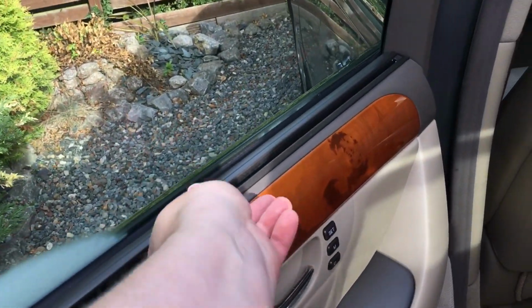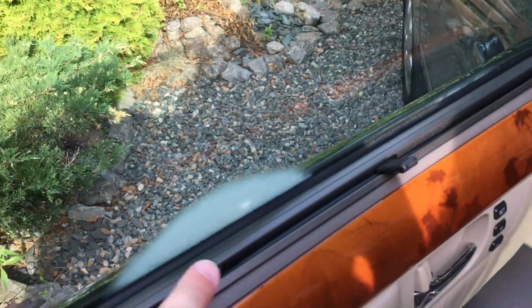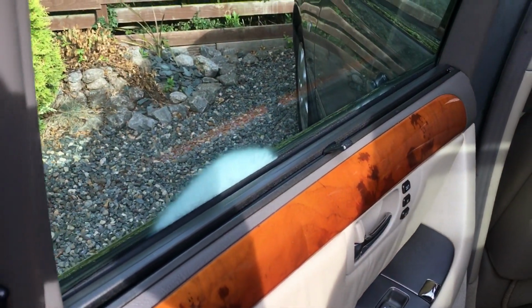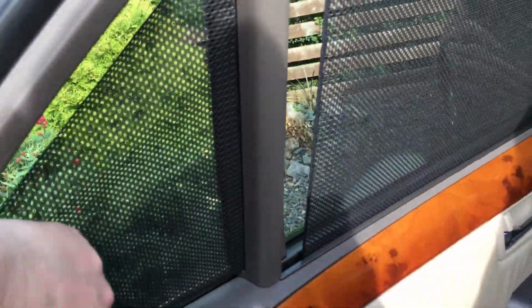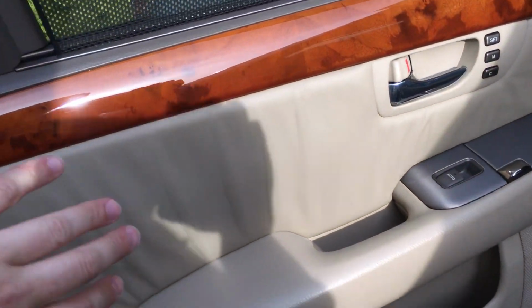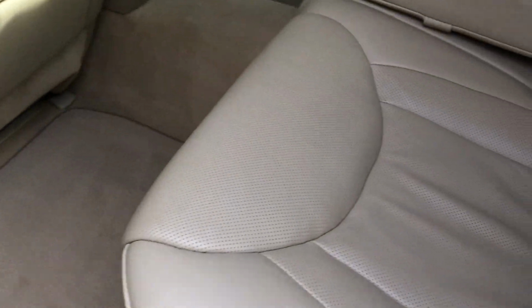Fantastic feature. The only issue really with this car is this misting, a really regular, annoying issue on these. Because these windows are double glazed, they get this misting inside. These are only £90 to replace. There's a guy on eBay that only sells Lexus LS430 and LS400 parts, and they are really, really easy to fit as well. But again, the door card is in superb condition. This leather is just beautiful, thick leather. Again, underneath the doors, superb condition. And this side, the seat, just zero issues.